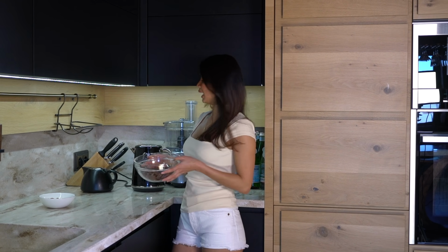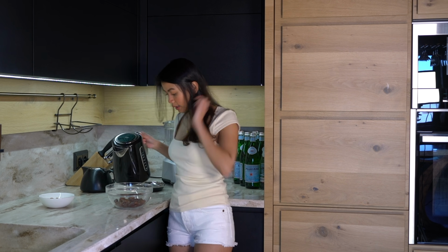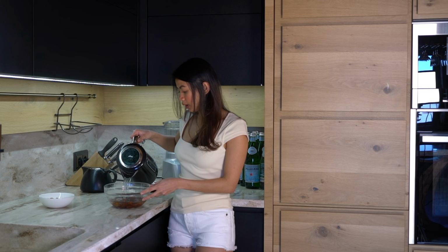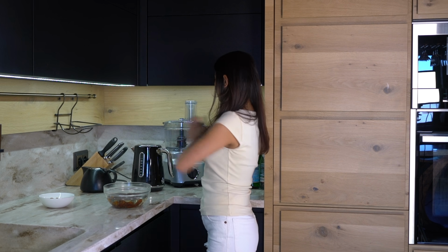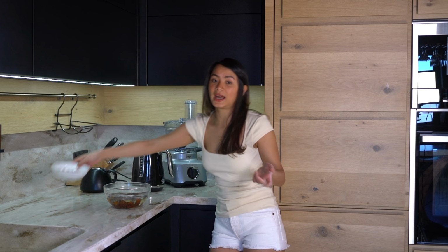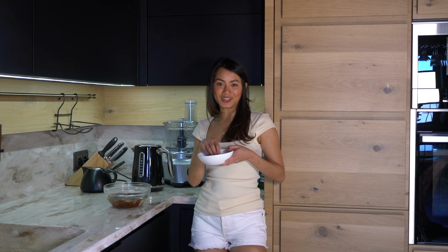I will be using dates for our frosting sweetener. I'm just going to soak it in boiling water for around 10 minutes, and then after that, I'm going to grind it using a food processor. And I'm also going to grind some pecans for the decoration.